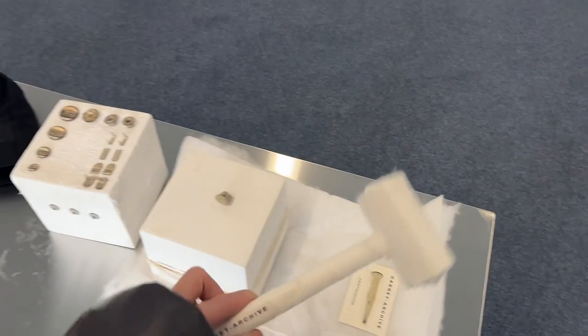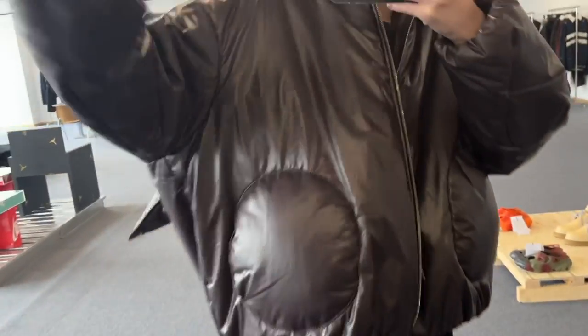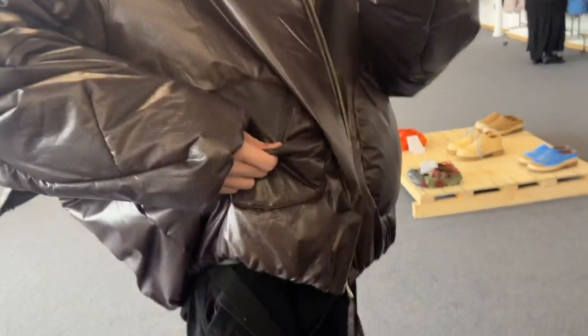Accessories, you literally have to break the thing with a hammer in order to get it out. Crazy. Winter jacket from a brand that I don't actually know, but they say it changes color, like heat reactive fabric.